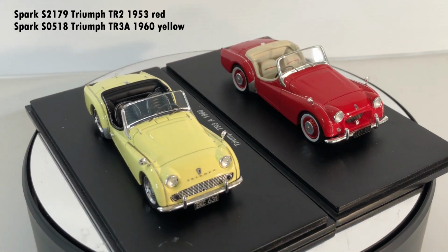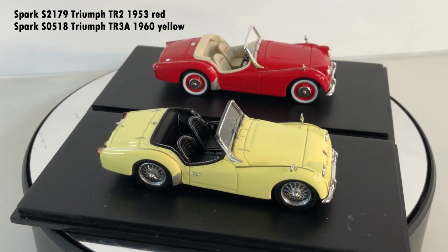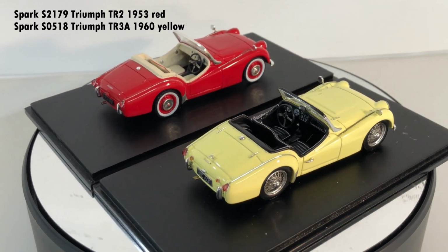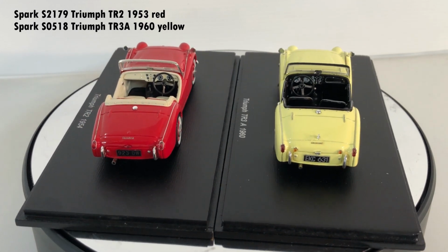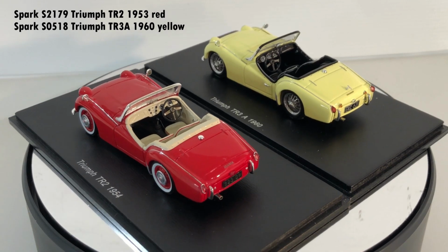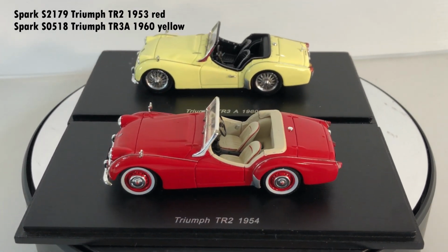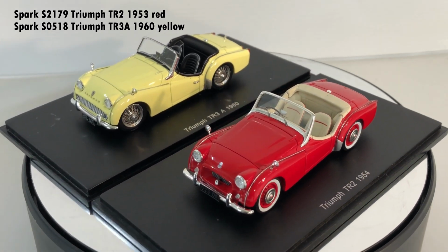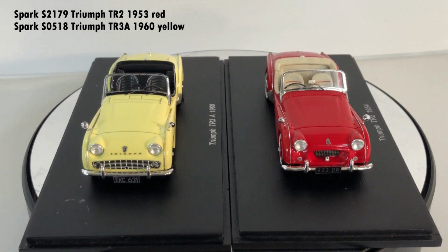Here is a red Triumph TR2 and a yellow TR3A. Note the differences which can be seen in the front radiator grills. Also, the 3A has a front badge emblem, door handles, trunk handle with locks, rear blinker lights, front Triumph badge emblem, while the TR2 has none of those. I should point out that the headlights on the TR3A are also slightly recessed, while those on the TR2 protrude somewhat.